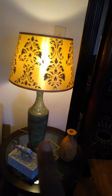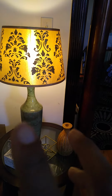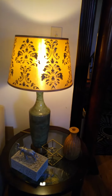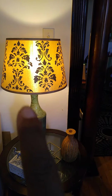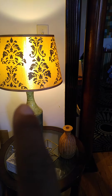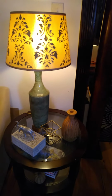The lamp I bought off Craigslist. Lampshade, I bought a group of maybe 5 lampshades off of somebody, and I think I paid $20 for all 5. There's 3 in this style, and then there's 2 that are a different style, and I'll show it to you in a later video as well.